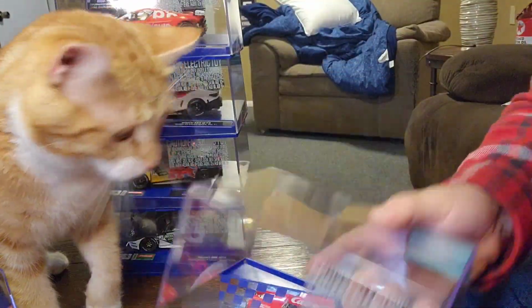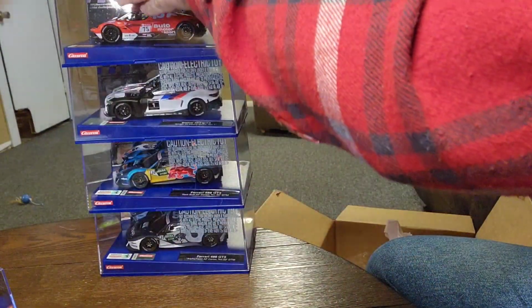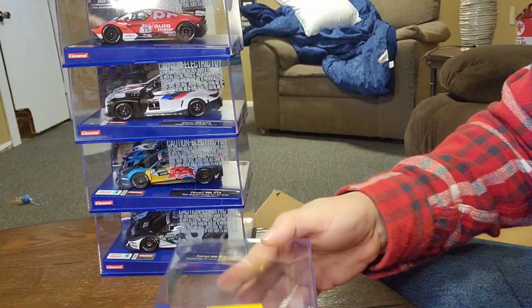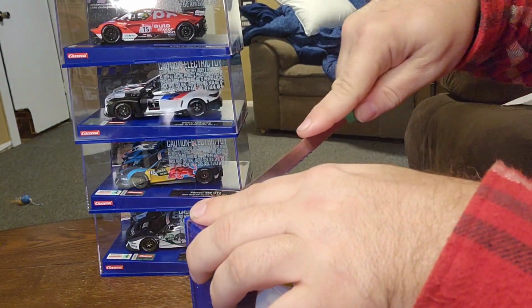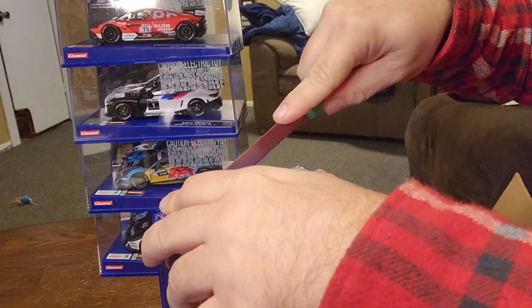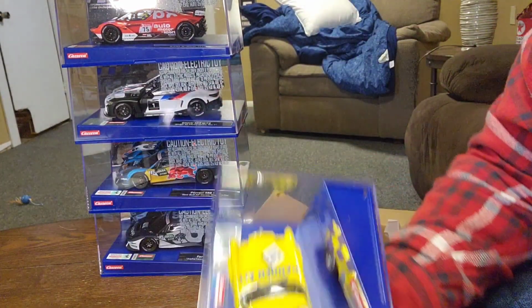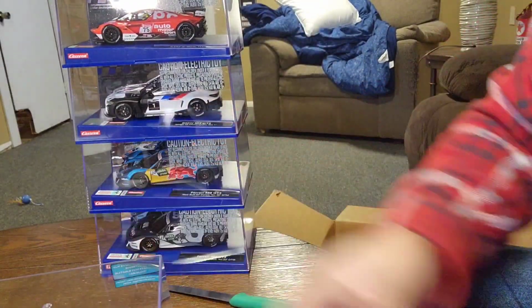Oh, hey, see all that bubble wrap they do just for me to tear it up, right? So hey, they're cheap and I buy them for fun. My cars are going to get some scratches and stuff on them. I don't care.